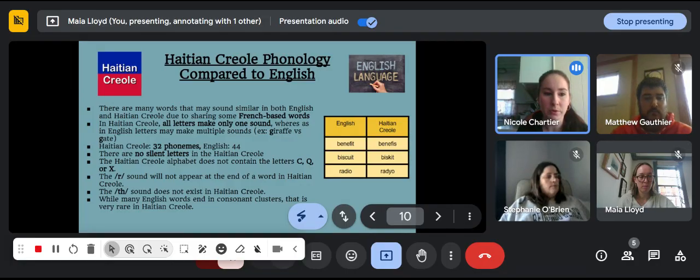English has 44 phonemes, whereas Haitian Creole has 32. There are no silent letters in Haitian Creole. As Maia already mentioned, the Haitian Creole alphabet does not contain the letters C, Q, or X.